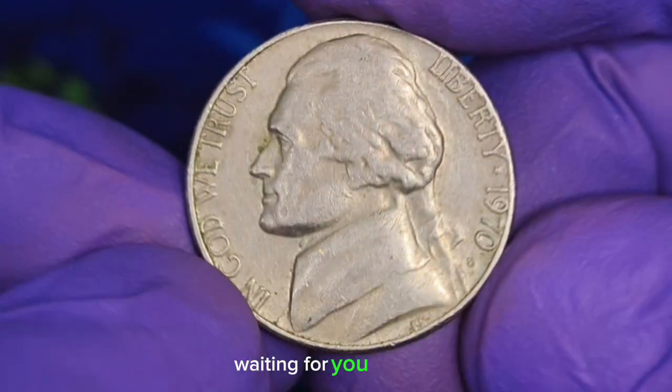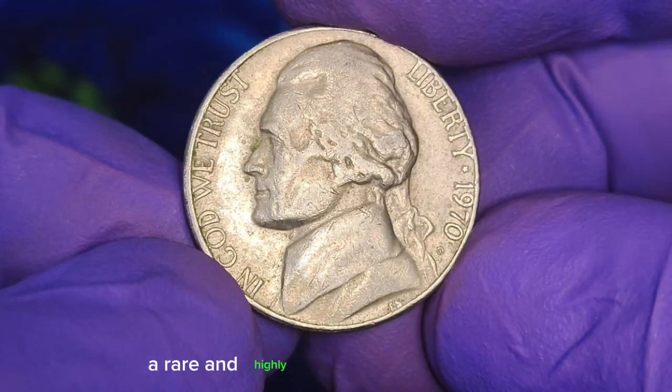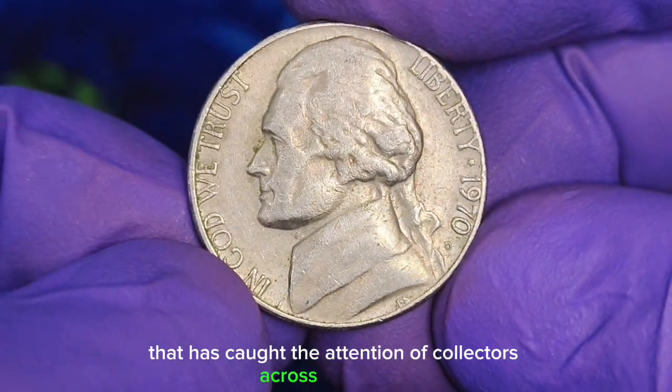Next up, Jefferson nickel with the Denver D mint mark, a rare and highly sought-after 5-cent piece that has caught the attention of collectors across the nation.